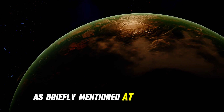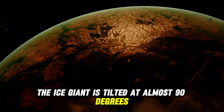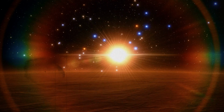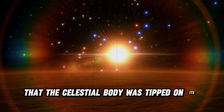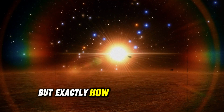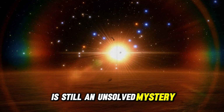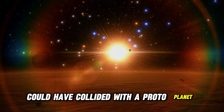As briefly mentioned at the beginning, the ice giant is tilted at almost 90 degrees, and its rotational axis is thus in stark contrast to those of all the other planets in the solar system. In principle, researchers assume that the celestial body was tipped on its side by a massive impact. But exactly how this brutal event unfolded and how it influenced Uranus in the period that followed is still an unsolved mystery.